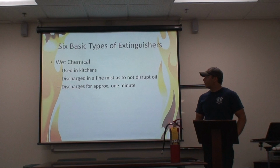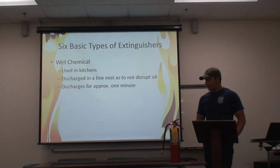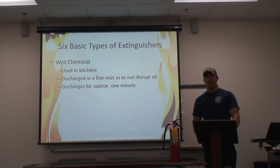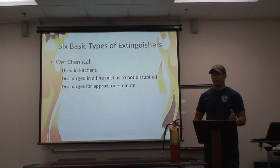All right, wet chemical. This is used in kitchen suppression systems, when you have stuff like oil, cooking oil. What it does is it puts down the wet chemical, and it creates a chemical reaction called saponification, where it kind of turns that oil into a soapy substance. It discharges in a fine mist so it doesn't interrupt or agitate the top of the oil, which can cause splattering. So it discharges in a fine mist, and it can discharge for around a minute.